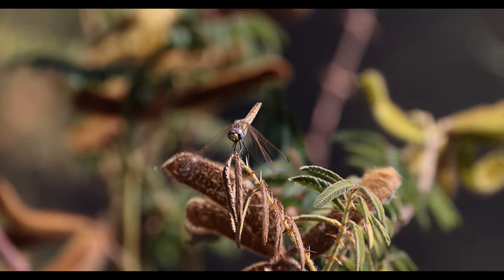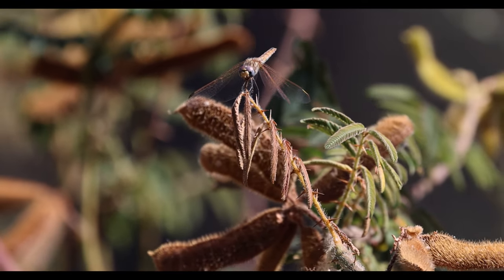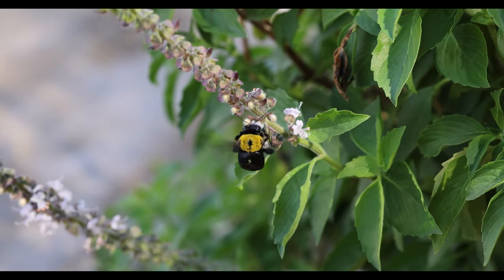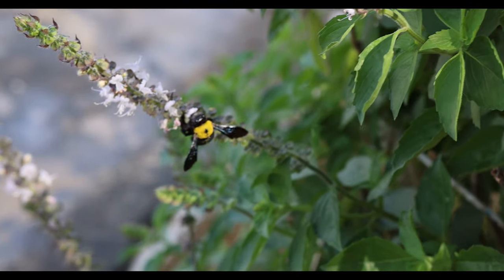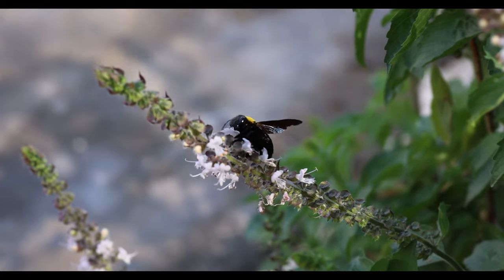Egypt is a country of profound and polar conflagration. It's also a country, I was pleased to discover, that is incredibly rich in wildlife. The first charismatic creature we met was the carpenter bee.